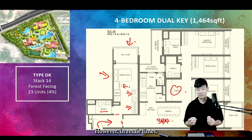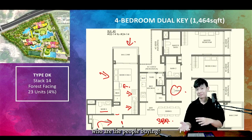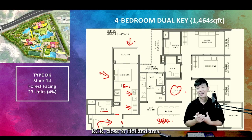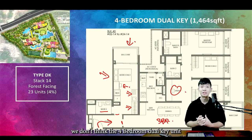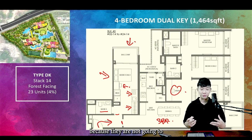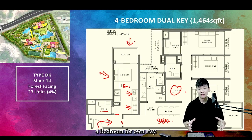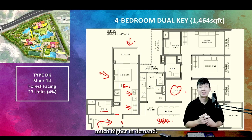However, in resale times, we need to understand in this location, who are the people buying and whether it's that important to them. So in the Mount Sinai, Pine Grove area, these are your up-class, RCR, close to Holland area. Really, in resale times, we don't think the 4-bedroom dual key will be a very attractive layout for people, because they are not going to rent out a studio just to offset the mortgage, because they really want a good size 4-bedroom for own stay. So comparing the dual key and a normal 4-bedroom, the normal 4-bedroom will definitely be much higher in demand.